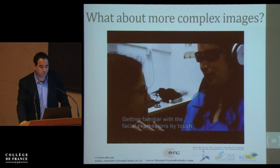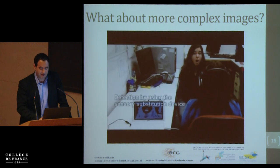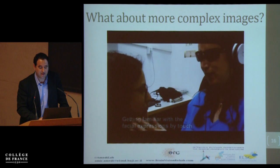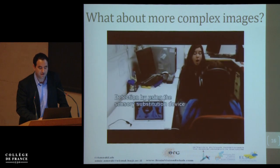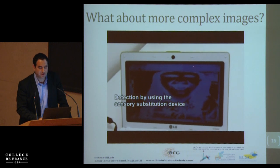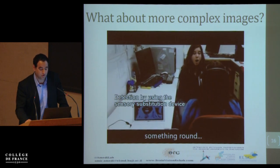So let's do a very quick movie about this. This is Shamutal. Just a second, just to show you the setup. This is Shamutal, congenitally blind. You see here the camera. And this is Ella, who was leading the neuroimaging study whose results I'm going to show you soon.